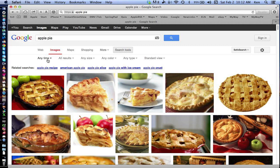So who cares about time? Results, we don't care. Any size. Now, if you're going to print this, you may want images that are bigger, because a bigger image, of course, scales down and you're going to get more definition. For right now, we're going to leave that off. If it's something for the web or something for an email, you can pretty much use any size. But if it's a document like this where you're going to print it, you maybe want to say, just give me the large images or just give me the medium-sized images. So you're filtering it down.